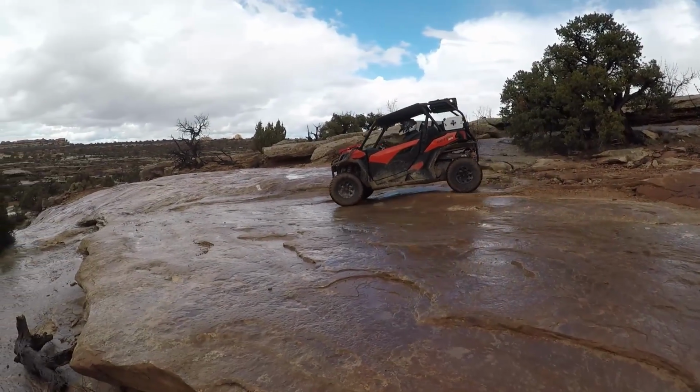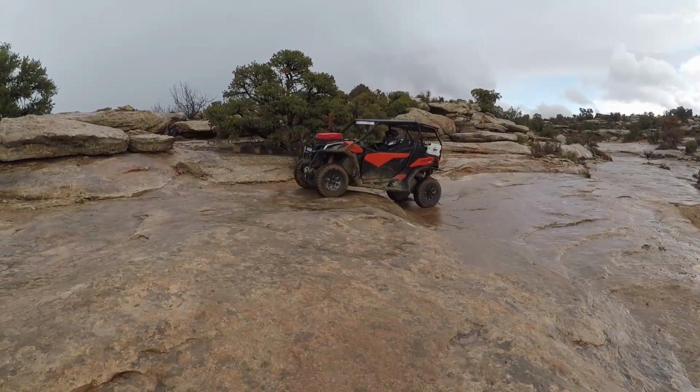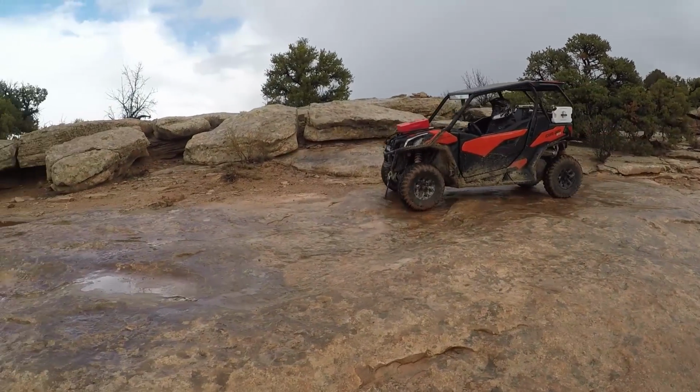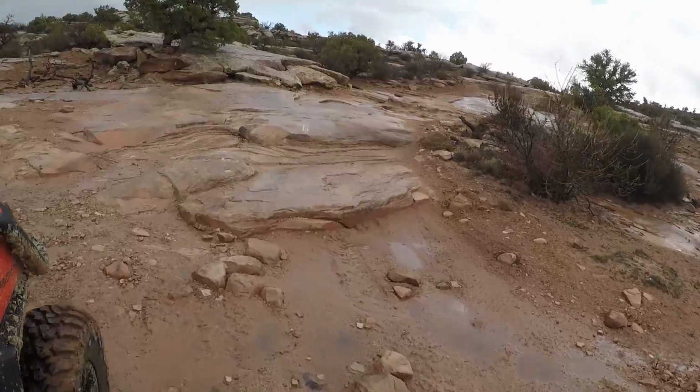Yeah, like I say, 7 Mile Rim Trail is not that bad. My wife really likes this trail. We did it a few times on ATVs. This was just one of her favorites. There's a few rocks to play on, but all in all, it's really not too bad.